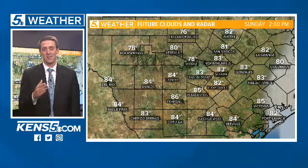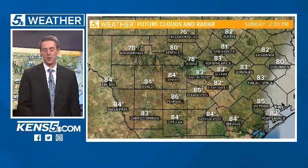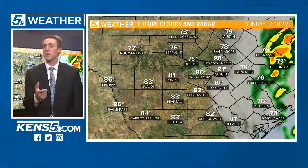And if the storm hugs the more central to maybe even eastern side of the track, we could see those winds avoid those regions. But right now it is still possible, and that's why those warnings are in place. So what does it look like as it comes in? What are some of the weather models showing? Well, here's one right here.